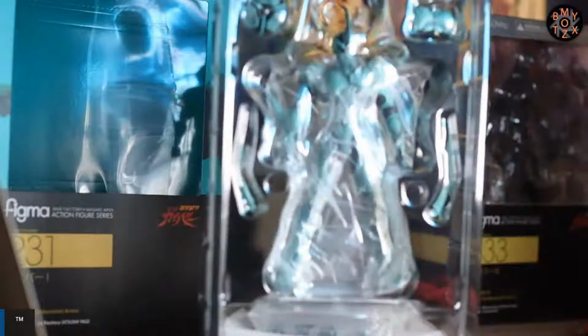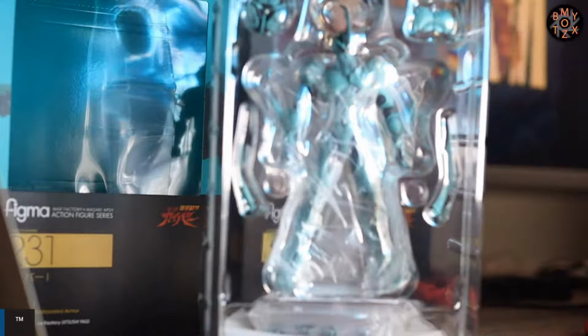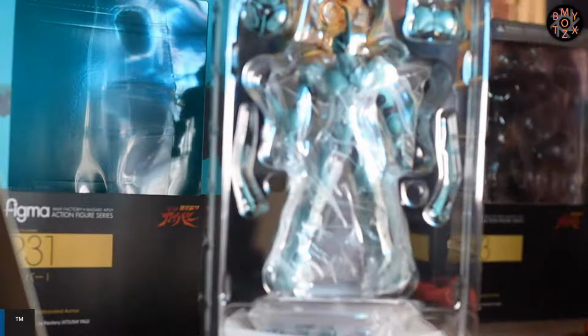And so, yeah, we're going to get this guy out of the blister pack. There it is right there. Looking beautiful. Let me get this behind here so it kind of darkens it. No, it doesn't really do anything. All right.